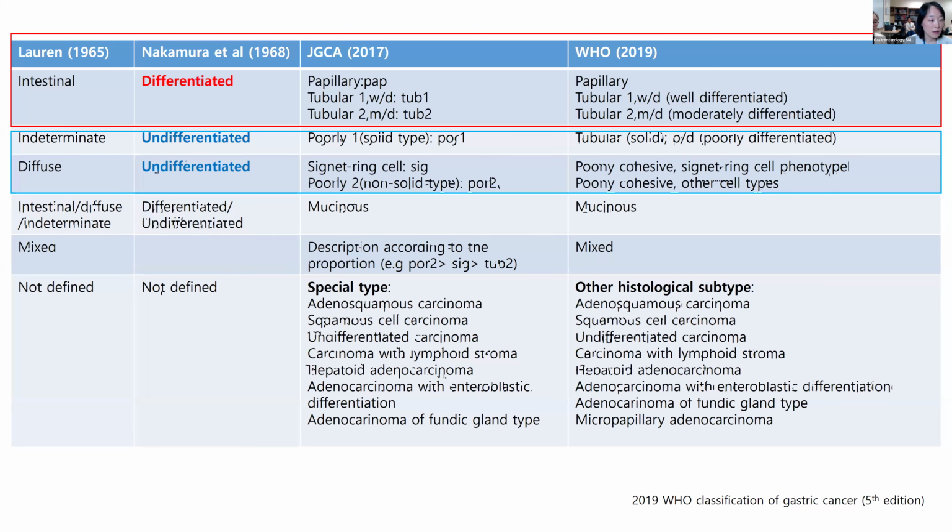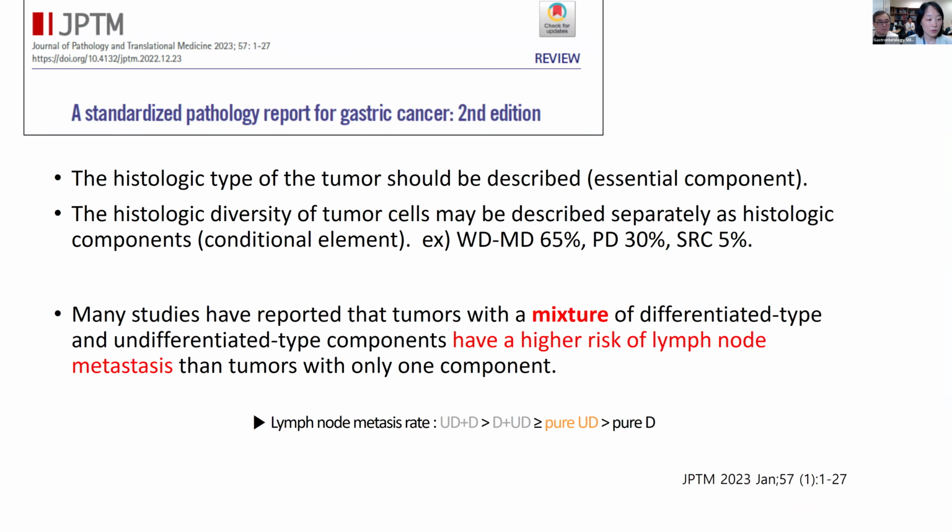And this undifferentiated type by the Nakamura classification is different from undifferentiated carcinoma. Many studies have reported that tumors with mixed differentiated and undifferentiated type components have a higher risk of lymph node metastasis than tumors with only one component. Therefore, in the ESD pathology report, the essential component is that the histologic main subtype should be described, and at the same time, as a conditional element, if the histologic component is mixed or heterogeneous, a description according to the proportion of each subtype is recommended, like this example.